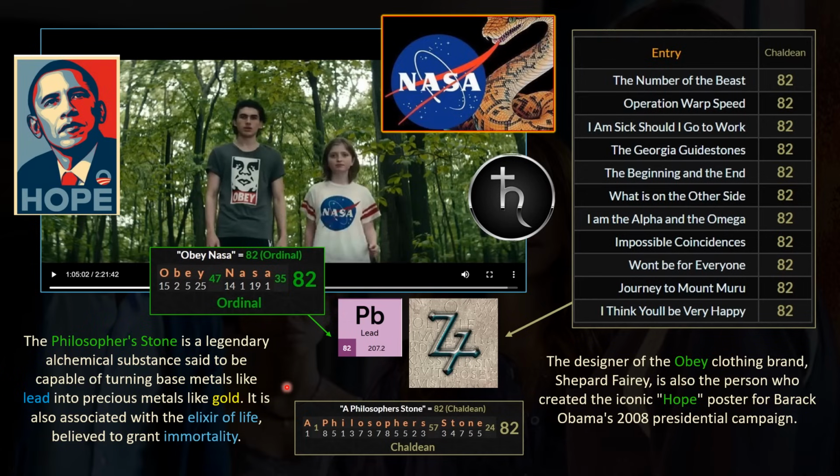Interestingly, Philosopher's Stone in Chaldean is 82. And what we get more meaning from the number 82, we see that it matches the number of the beast, Operation Warp Speed, I am sick, should I go to work, the Georgia Guidestones, the beginning and the end, what is on the other side, I am the Alpha and the Omega, impossible coincidences, won't be for everyone, journey to Mount Meru, which is the center of the earth, another reference to ascension. I think you'll be very happy.